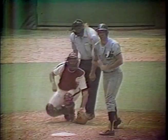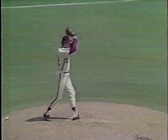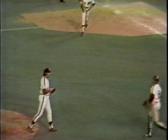Entering his first year with the Philadelphia Phillies, Steve Carlton was handed the role as the team's ace. What then followed would be one of the greatest individual pitching performances ever witnessed.